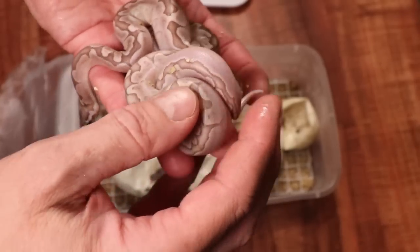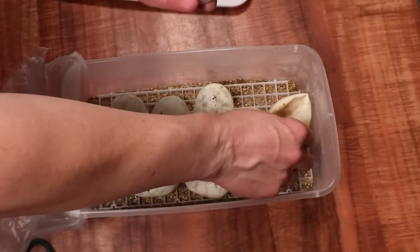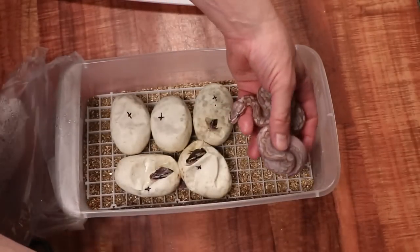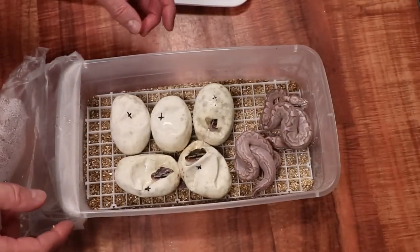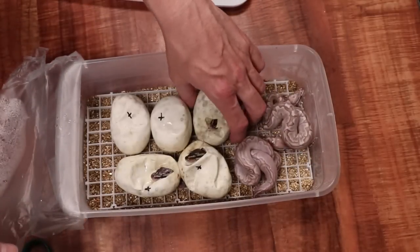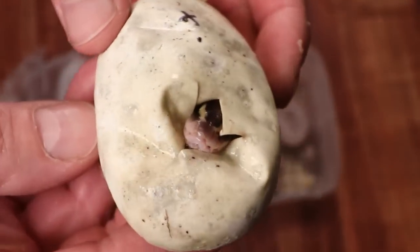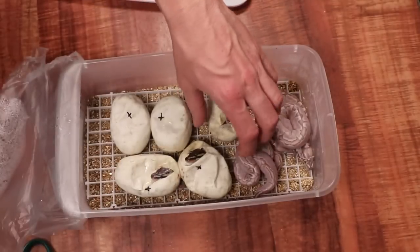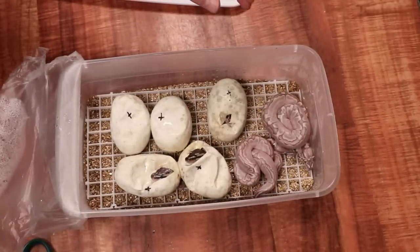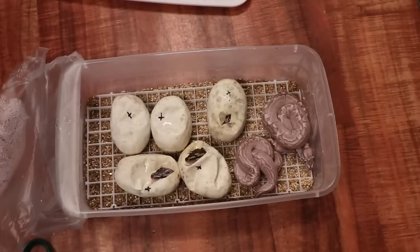It is really tough to tell at this age, and when they get older, you can definitely tell if they have pastel or not. So I would say some of these other ones, this one here, you can almost tell on this one. This is definitely just a normal on this guy, I would think. Well, you know what? Maybe I'll cut him open a little bit and we'll get a better look, cutting him open just a little.